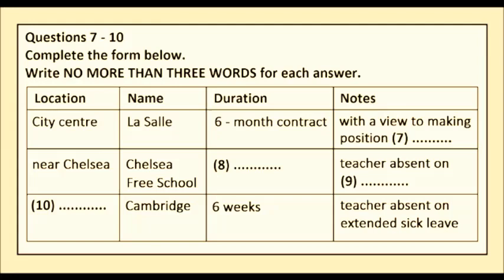Excellent. Well, there are 3 positions that I can offer you right now. The first is a teacher of English in LaSalle School. I'm sure you know it, right in the city centre. Yes, near where I live, actually. Even better. Well, it's a 6-month contract, and the very attractive thing about this role is that the head of English at LaSalle will, if she's satisfied with your performance after 6 months, offer to make you a permanent member of staff. Wow, that's food for thought. It certainly is, bearing in mind what I said before about how hard it is to find a permanent role.